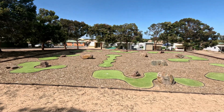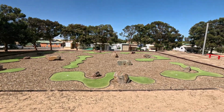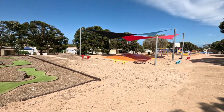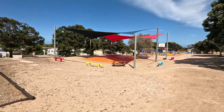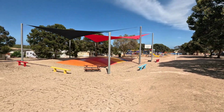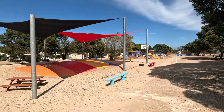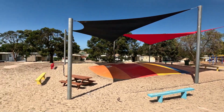Mini golf is here. Hire the clubs and the ball from the office. The jumpy pillow has just been inflated. A basketball ring and a playground. And you've seen earlier the kids riding on the pump track.